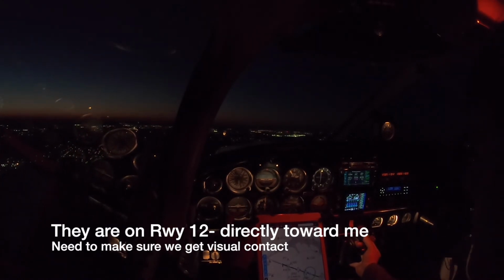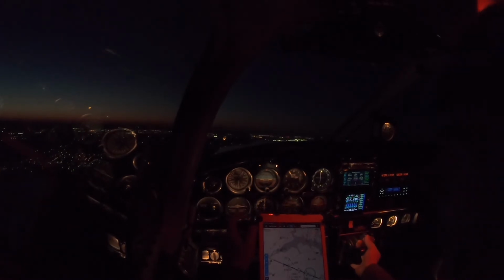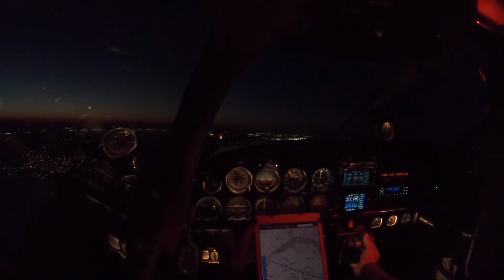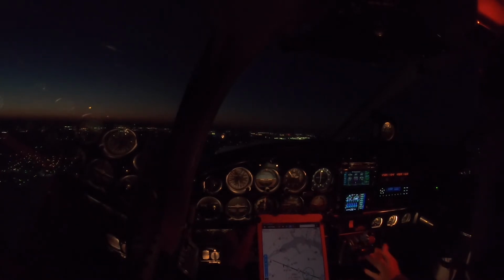Yeah, so I can offset if necessary to the side. Go ahead and put our flaps in.